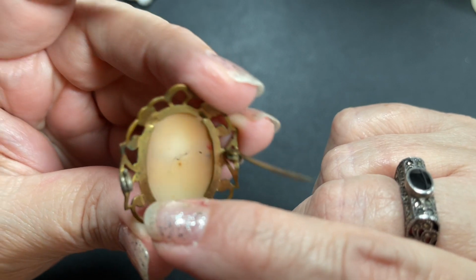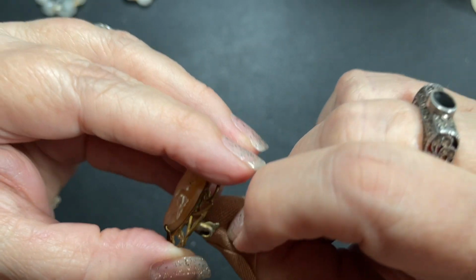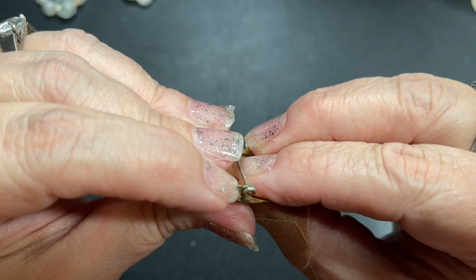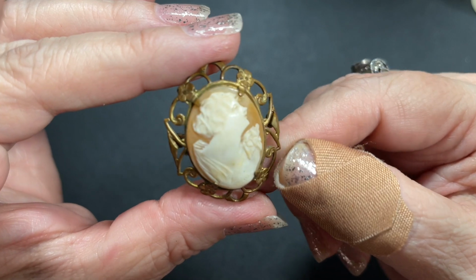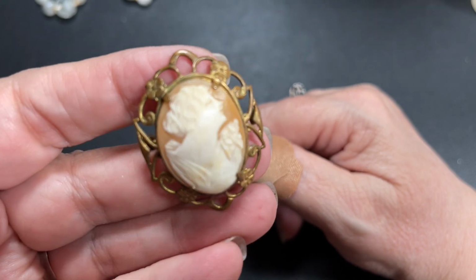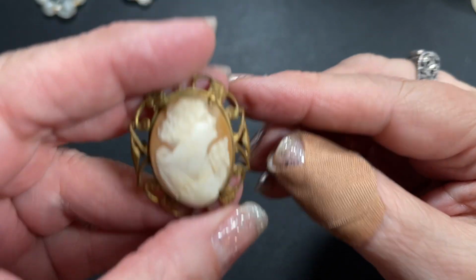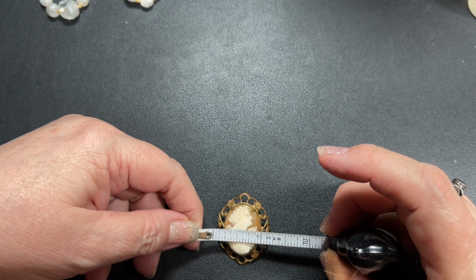I'm going to say it was probably gold plated or gold filled. Ah, that is beautiful. You know how I love my cameos. I'm going to say $35. Look at that. You can see the carve marks, and you can see how it goes up and down. Beautiful. Love it. Did I measure it for you? It is 1.5 by 1.25.